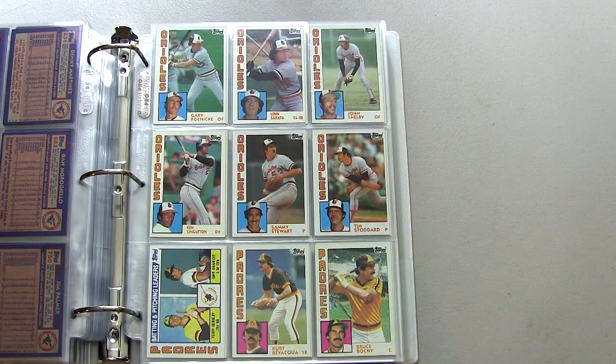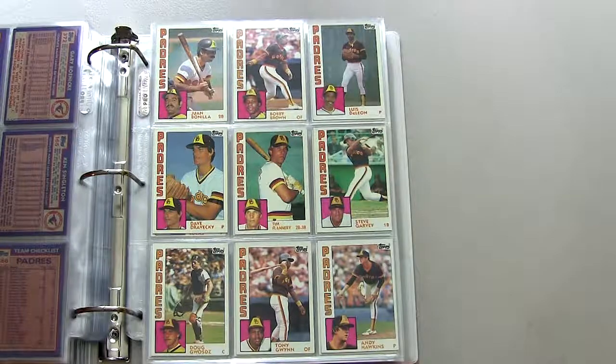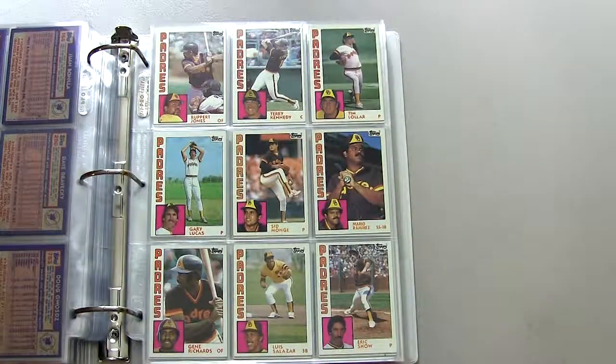On to the San Diego Padres. You see Tony Gwynn at the bottom. That's his second-year card. Gene Richards. Eddie Whitson, managed by Dick Williams.